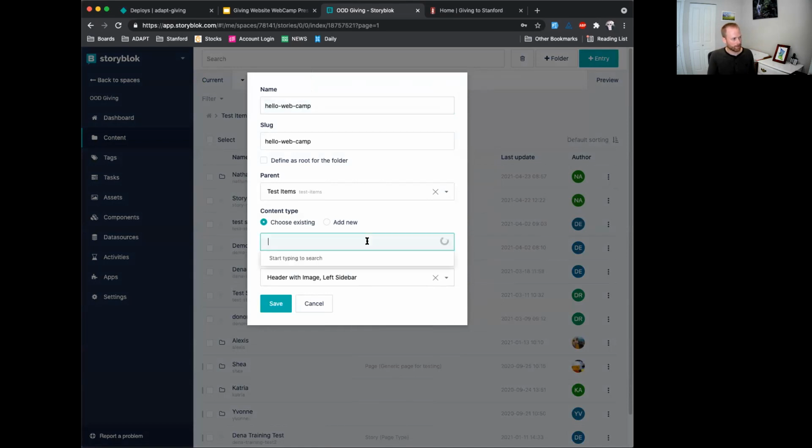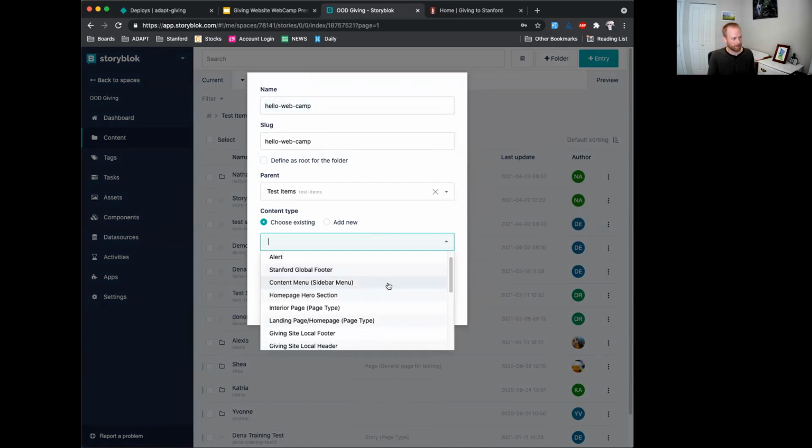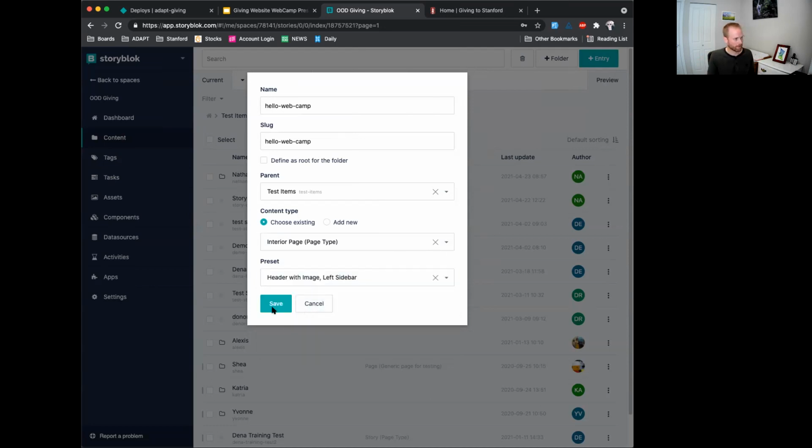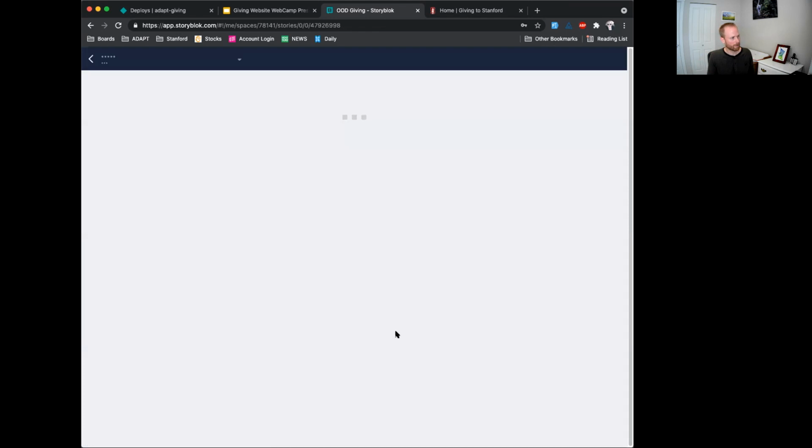Create test items. We have a bunch of different types of things that we can build: alerts, content menus, home pages. For today's demo, I'm going to use our interior page. It comes with presets, so we have pre-configured sets of things. It has content and components and a whole bunch of fun stuff on it. So let's pick a header with image in the left sidebar and hit save.